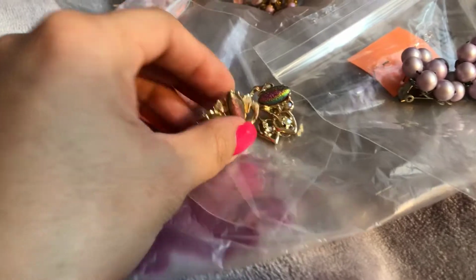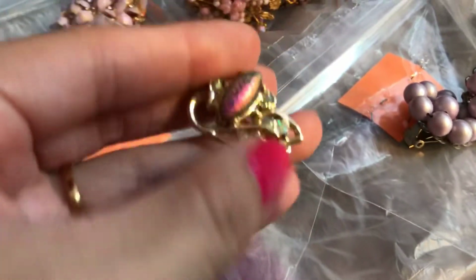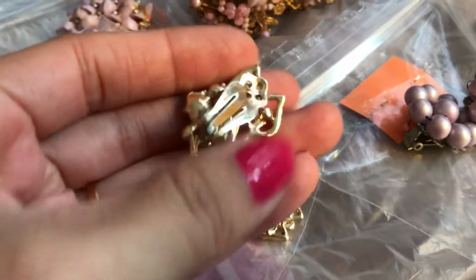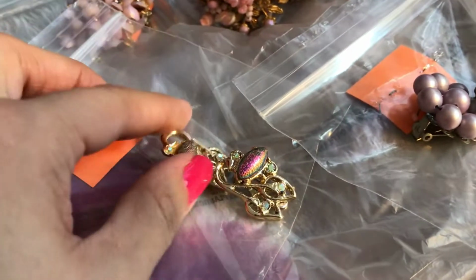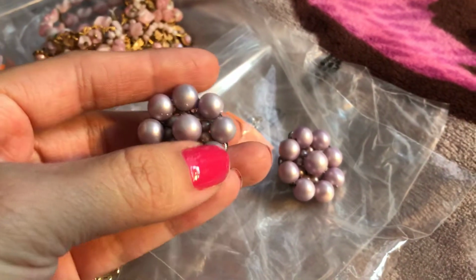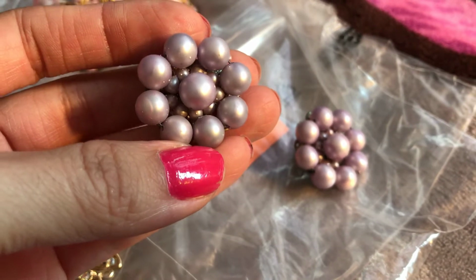And then I love, obviously, clip-on earrings. So I saw these pretty little babies. Look how pretty. Good condition. I like the stone. It has a pretty color to that stone right here. Rhinestones are there. Nothing's missing. I don't think these are marked, but it's okay. Good condition. These were $6.99, orange tag, 50% off.